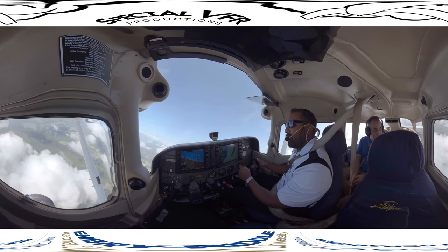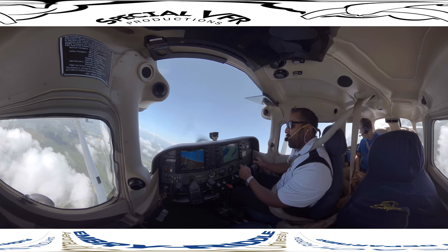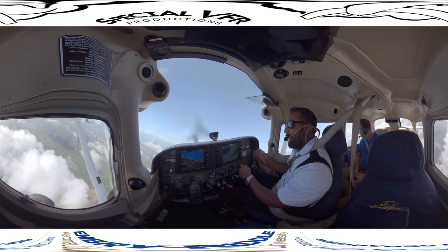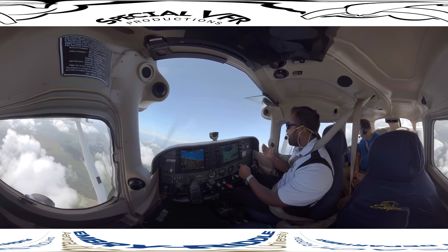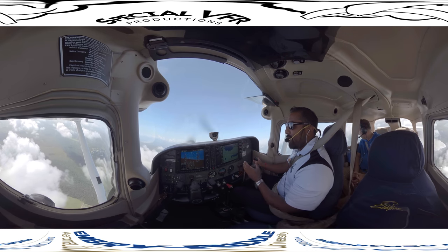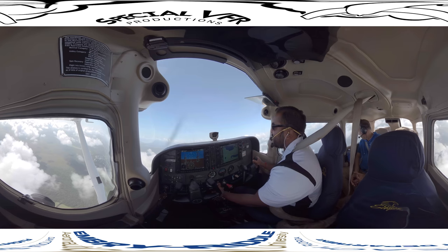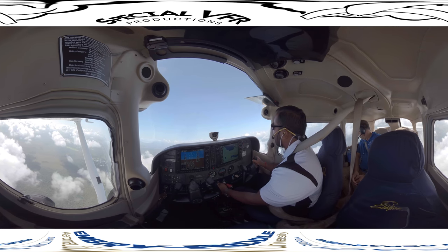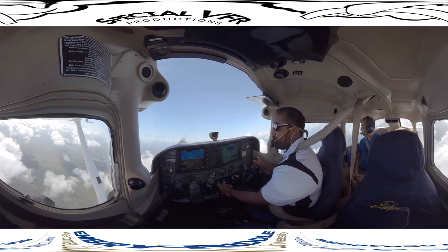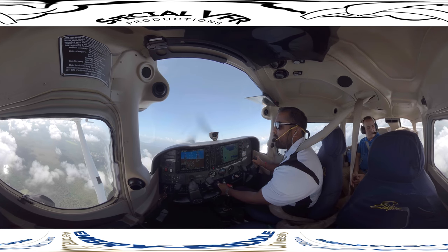I'll get back to a safe altitude here, away from these clouds. Now there are different types of bank angles that we can use when we turn. There are shallow banks, medium banks, and steep banks. A shallow bank is anything from 0 to 20 degrees of bank. A medium bank would be anything between 20 to 45, and a steep bank is anything greater than 45 degrees of bank.